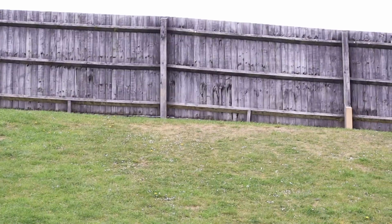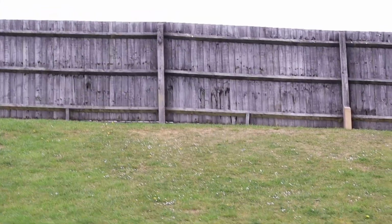See that fence up there, Jade? See the fence up there? Yeah. Push it! I won! I won!